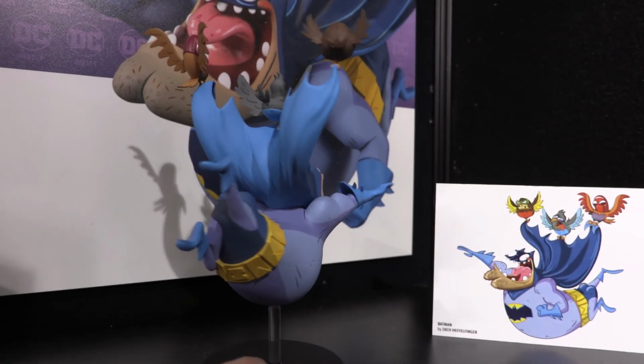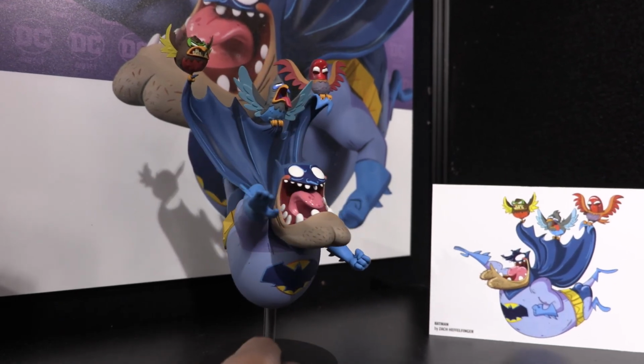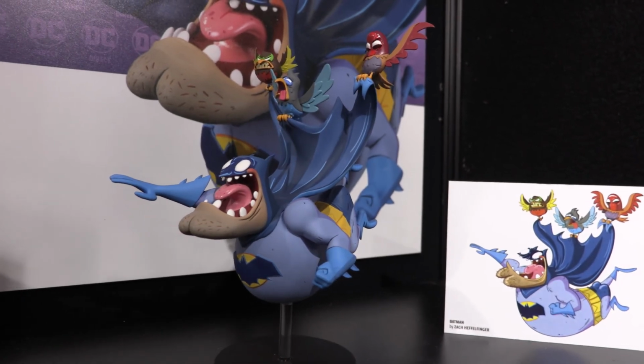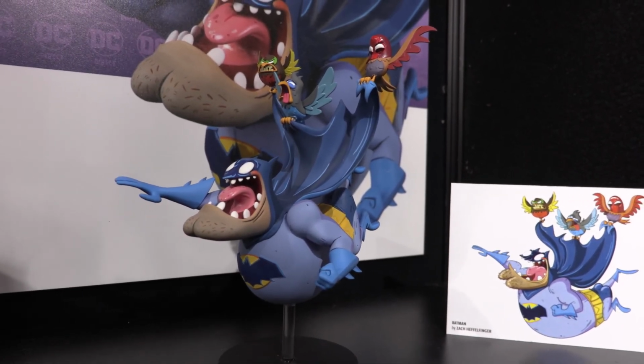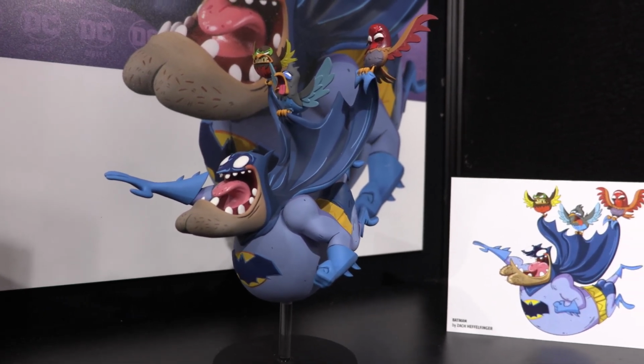It definitely drove our sculptor, Joe Mena, a bit wild on this one, but he did a killer job. It's a lot of fun, and it's one that stops you, and you can't help but smile when you see it. It gives you a whole new take on Batman that we previously haven't done before.